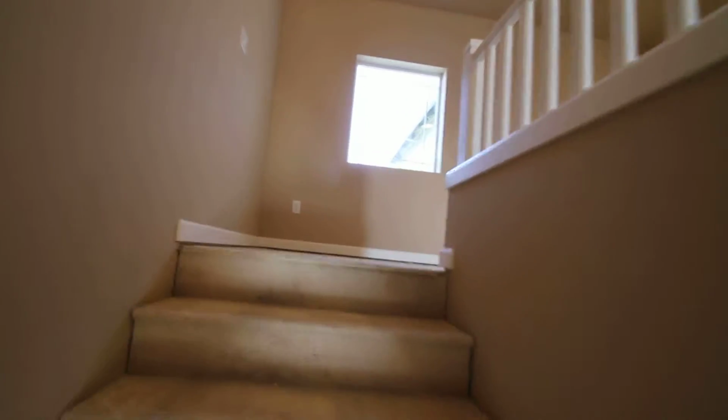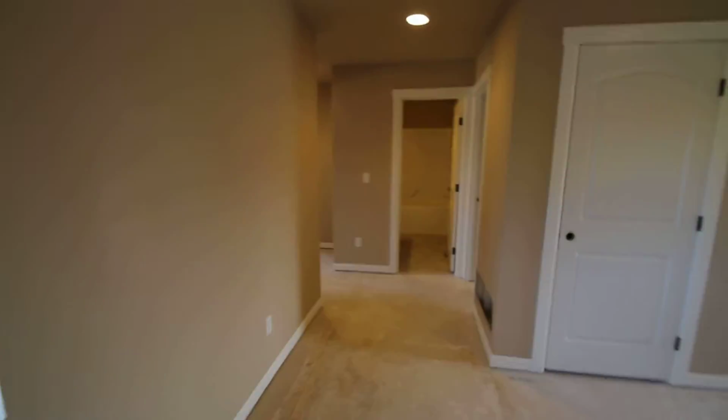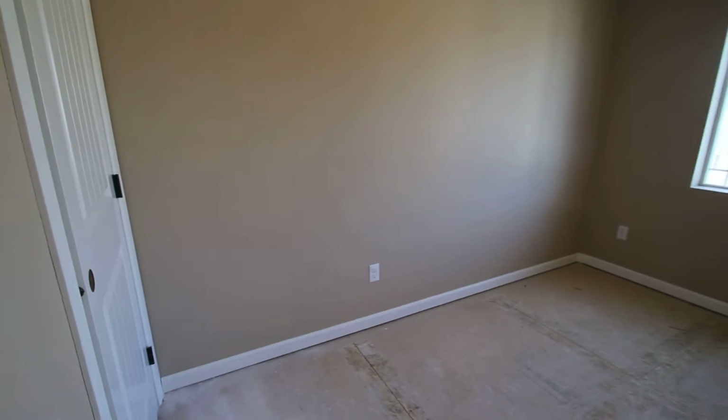This is also a four-bedroom home. Nice wide hallways. So we got first bedroom, guest bath. Second bedroom. Third bedroom. This one has a walk-in closet.